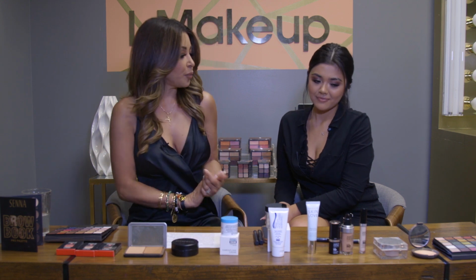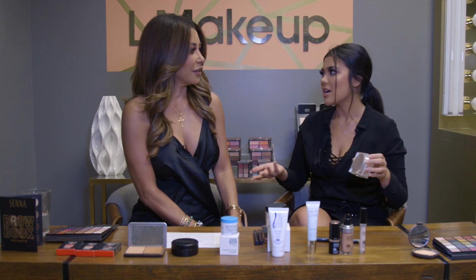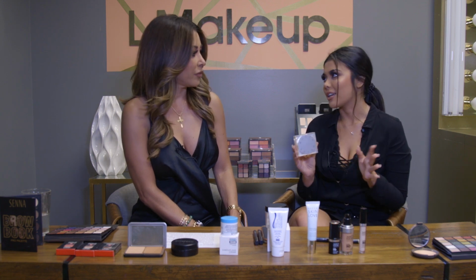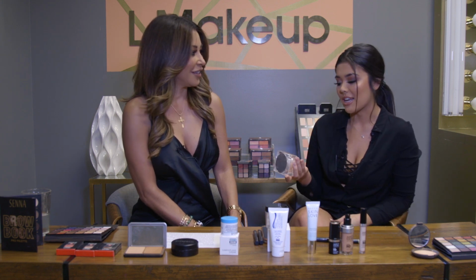Okay, so what do you use for powder? I use the Makeup Cosmetics Soft Light Blurring Powder. It also has a little bit of a luminosity to it, as all of her products do. That's kind of her thing, right? That glowy skin. So definitely love this powder. It also looks really good for all my selfies. So it makes my skin look really nice. It blurs anything that I might have, any texture.